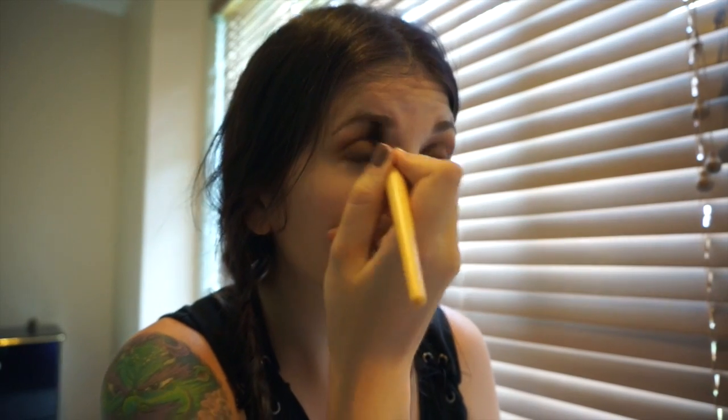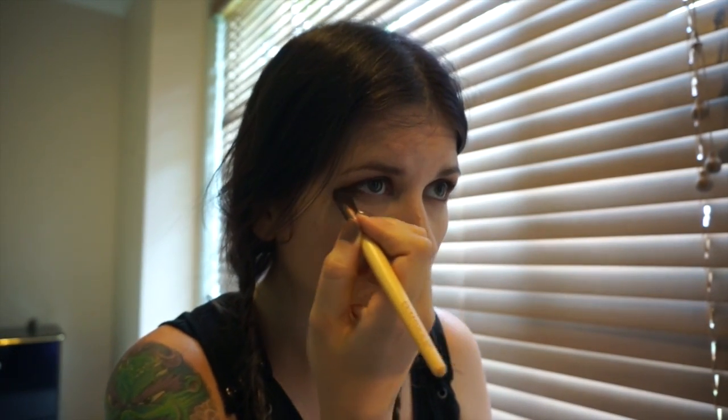Okay, good, I get to find out how long this actually takes me. I don't usually do this every day, but I do like this look. See, I haven't even blended it properly out the side there. I'm actually really lazy with my makeup. Just winging it.